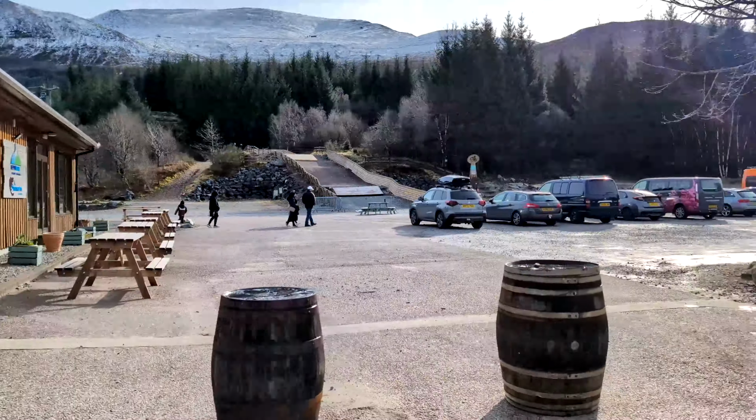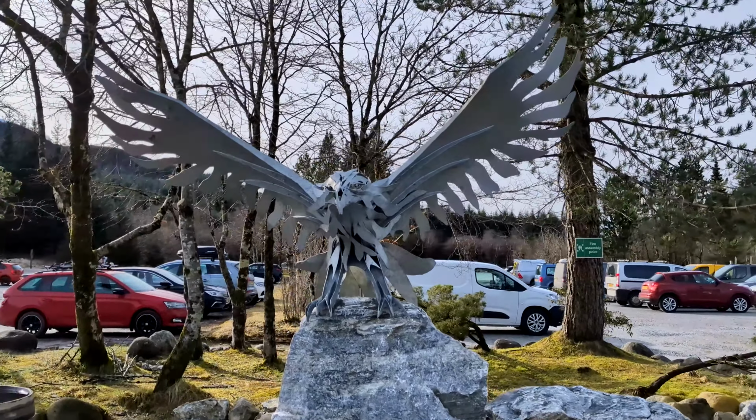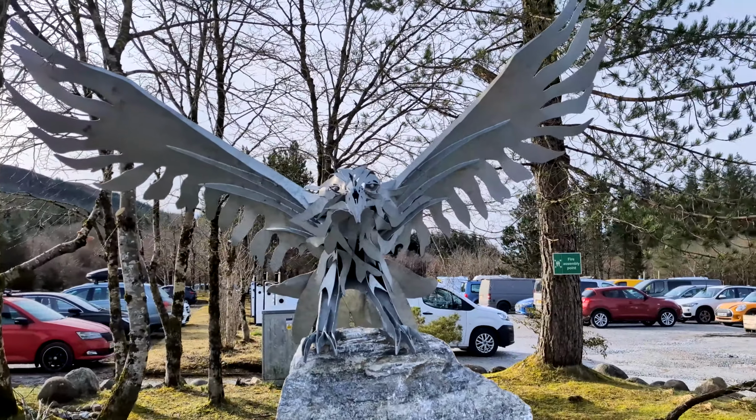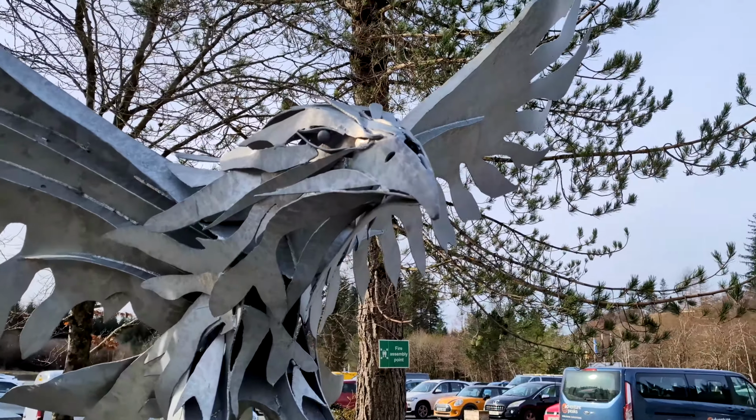Ewan Laurie, a metal worker and sculptor from Fort William, was commissioned by the Nevis Range Ski Centre to create a sculpture of an eagle. The sculpture took 4 months to complete.